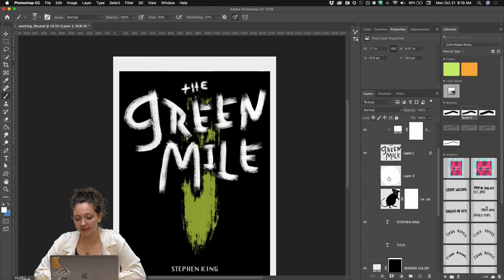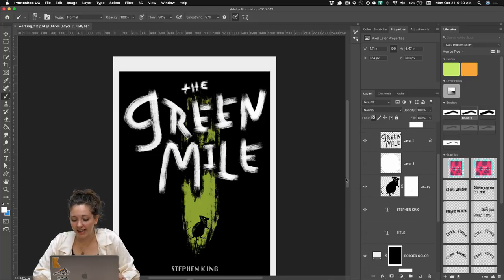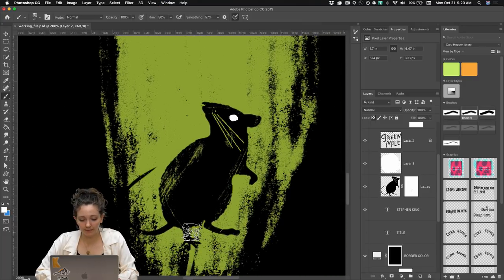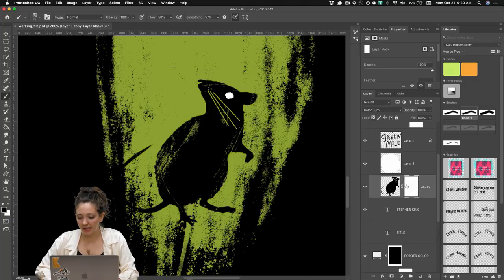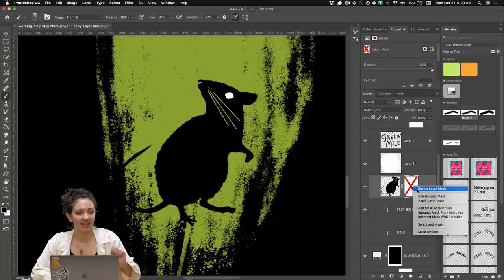And then I also decided to add a little bit more of an illustrative aspect to this. So this doesn't have anything to do with hand lettering, but in the book there is a mouse character. So I decided to add that. And then I applied a little bit of texture on top of the mouse. So if we zoom in here, you'll notice that it has these nice little stroke marks here. I believe that is on this layer. Yep, so this is the mouse originally. I used a layer mask, which we covered last week.